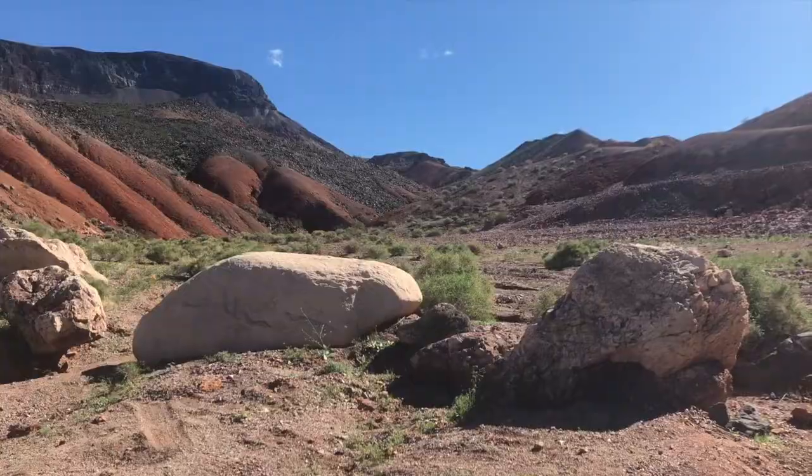So I'll just flip you around. There's our rig. This is the wash behind us. It goes up between these hills back here. And then I'll flip you around and show you the other side.